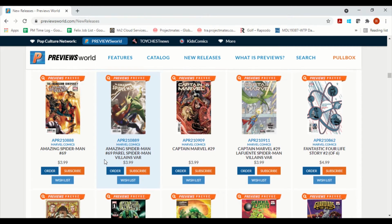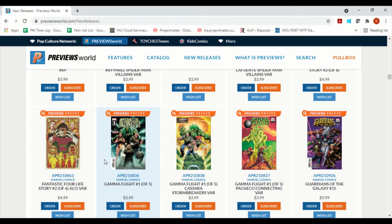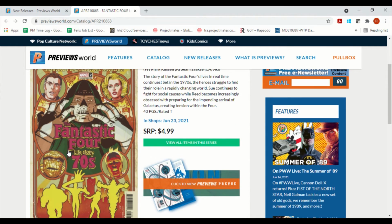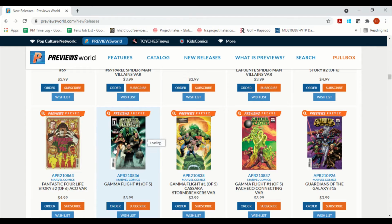And we got Captain Marvel number 29. Thinking about picking that book up. I don't know. Fantastic Four Life Story number 2. I love this cover right here with Doom. It's a beautiful cover. Got all 4 of them there. You got Doom there. It's a gorgeous cover. I might pick that book up just for that cover, just because it's a really cool cover.